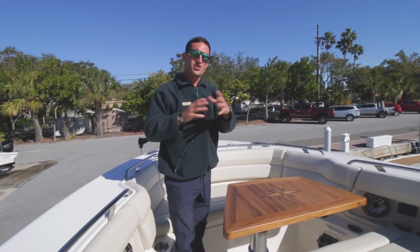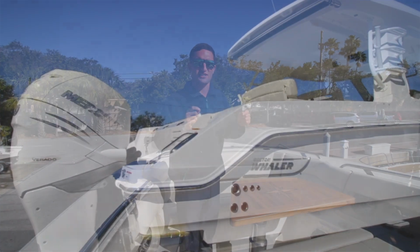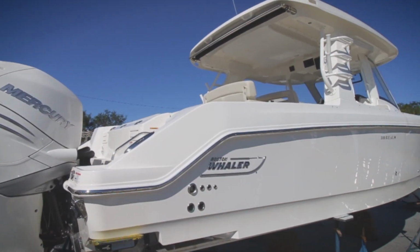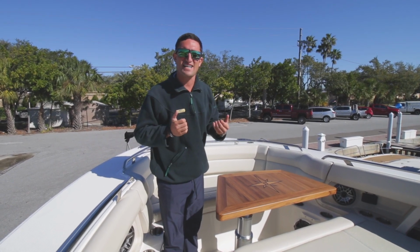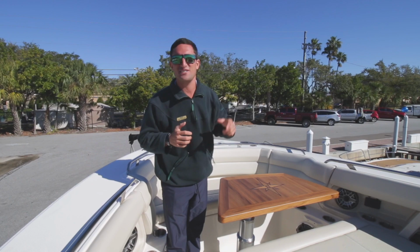So, I can talk about this boat all I want, but it truly does not do it justice until you actually get on it, and I gotta tell you, this is an easy boat to get excited about. So come on down to MarineMax St. Petersburg, let me show you around, let's drop this thing in the water and go out for a sea trial.